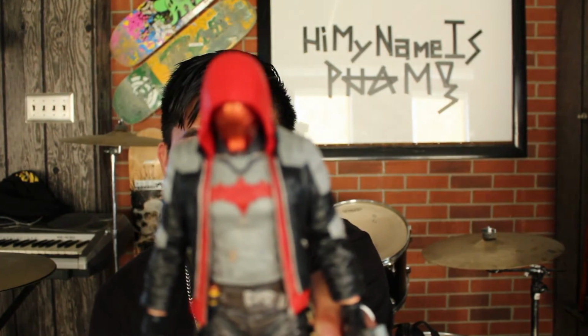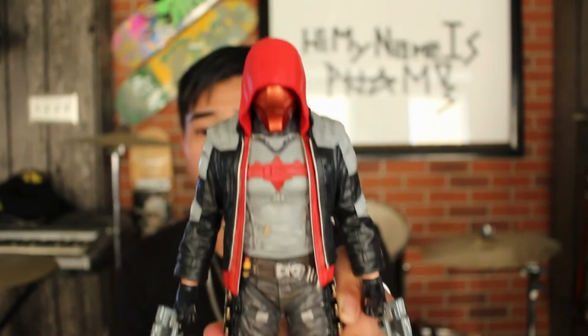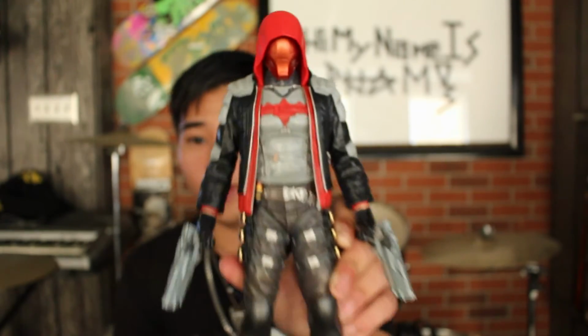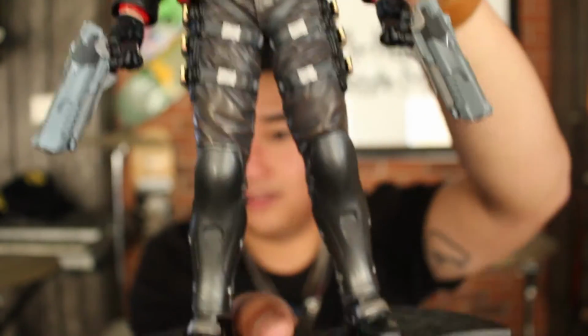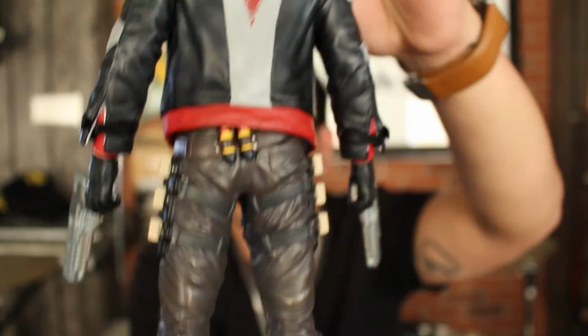I don't know if you guys played the Arkham Knight game from the Batman series, but there's nothing about this statue I don't like. It has a real Assassin's Creed feel to it, but it's Red Hood with his two, what are those, Desert Eagles? Those things are huge. Look at those things. And the detailing in this statue, whatever you want to call it, this one piece is just everything about it.